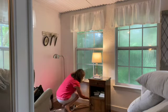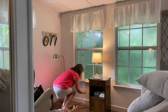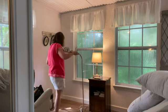I touched up the paint behind the chair. It was a little dirty and there were some coffee spills. I cleaned those off before I painted.